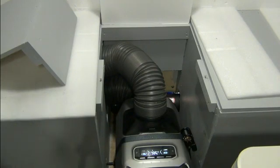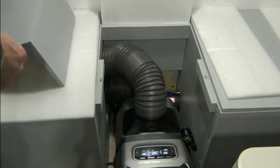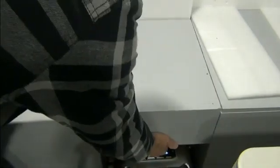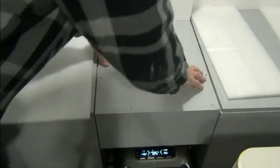I think that escaping air is not helping things. Plus, the trailer's been sitting here, so all of this is cold. It's not like we just came in here and the air was cold and we're trying to warm things up. No, everything's been this way all winter long, nice and cold in here. So we've got all of this thermal mass to overcome.